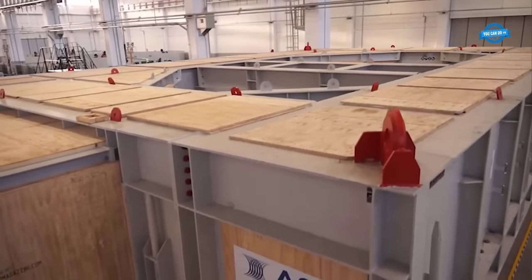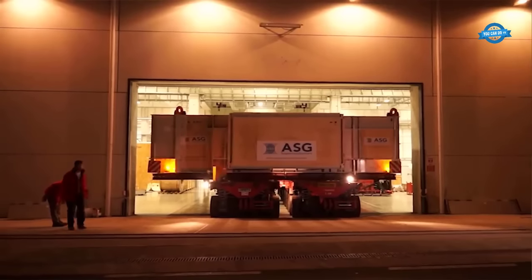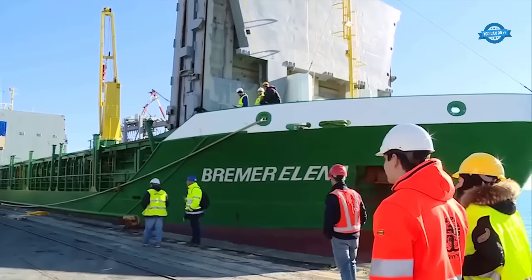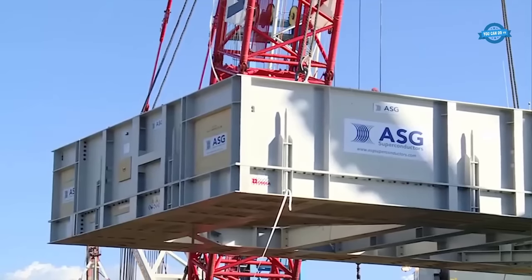The magnet is assembled in a large and heavy transportation frame to be shipped to another facility. It will travel from the port of La Spezia to the port of Marghera, which is located on the opposite side of Italy. In this facility, the winding pack will be tested and finally inserted into a stainless steel coil structure.